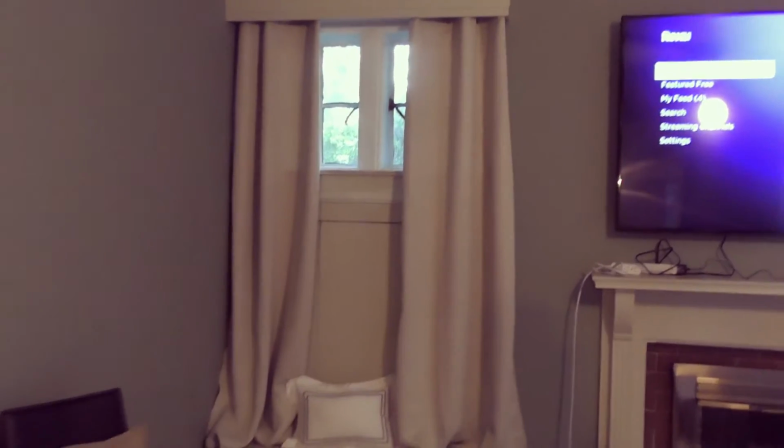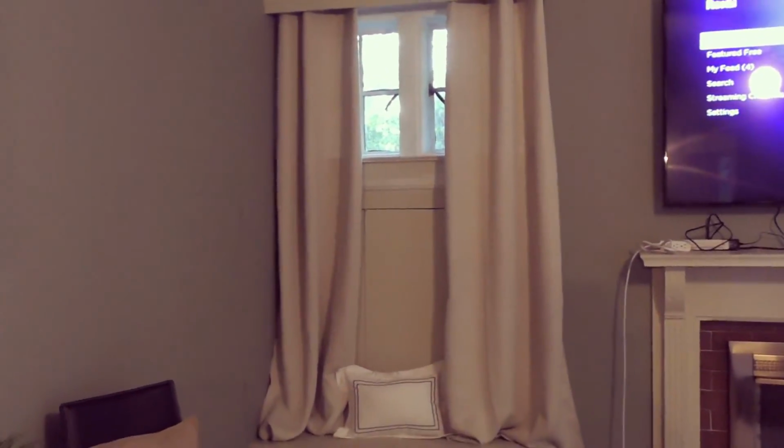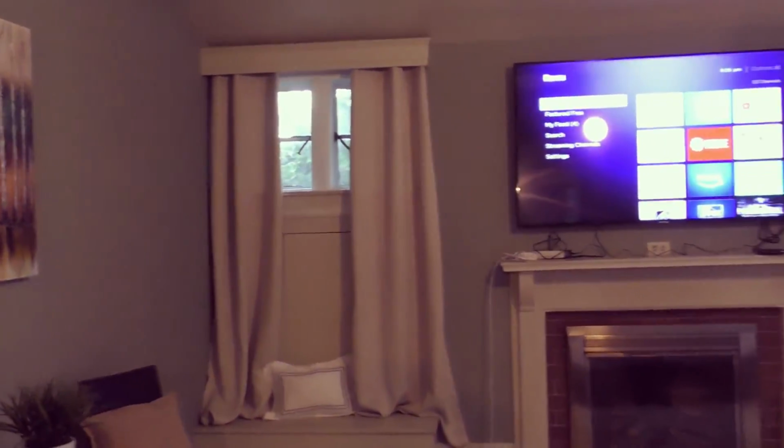I put the bigger curtains here, and honestly, it really just fills it out, right? Because you don't need teeny tiny curtains just because you have smaller windows. You can do things that lead the eye, make it look taller, that sort of thing.